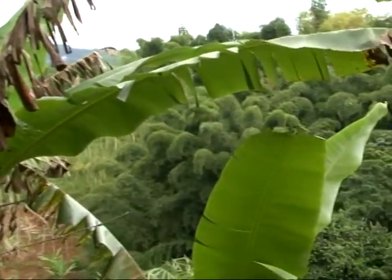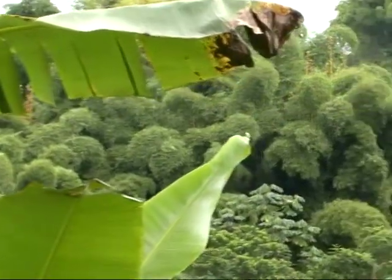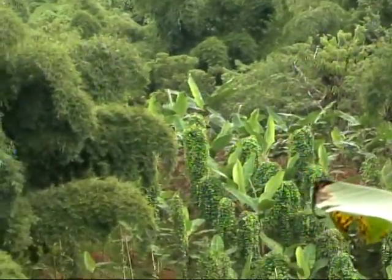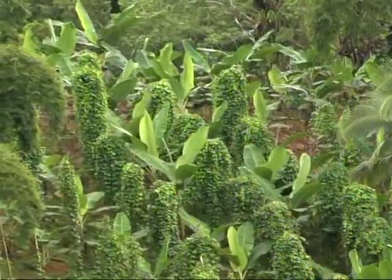Bamboo trees are one of the trees that gives off the most oxygen in the world. So whenever you go under a bamboo tree, it always feels cool, and the reason for that is because it takes in a lot of CO2 and gives out quite a bit of oxygen.